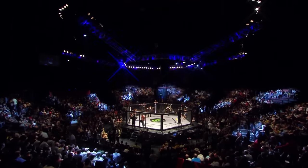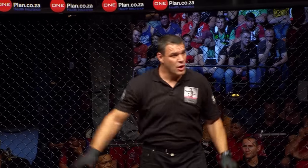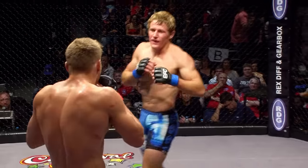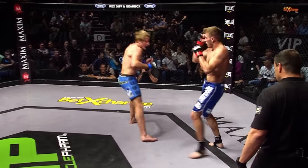For the first time in their EFC Africa careers, both fighters enter the third round of a contest. Dricus Du Plessis breathing heavy. Lamprecht looks slightly fresher. It's the final round in this middleweight bout. Du Plessis is going to have to dig deep. You can see the man is tired.